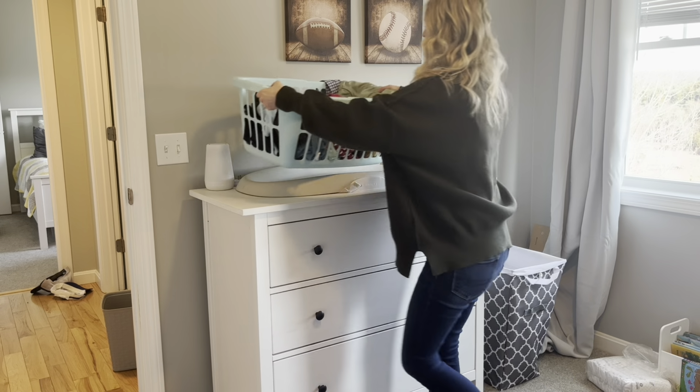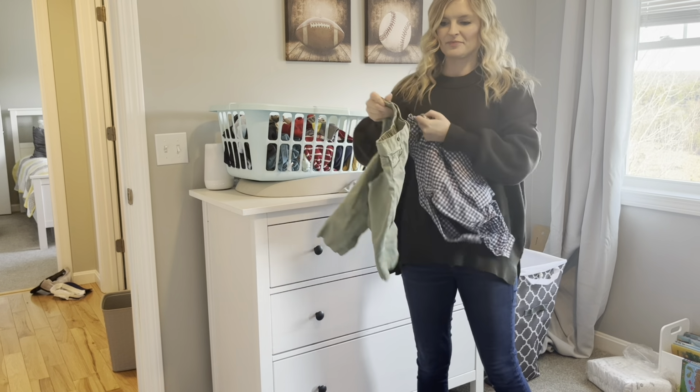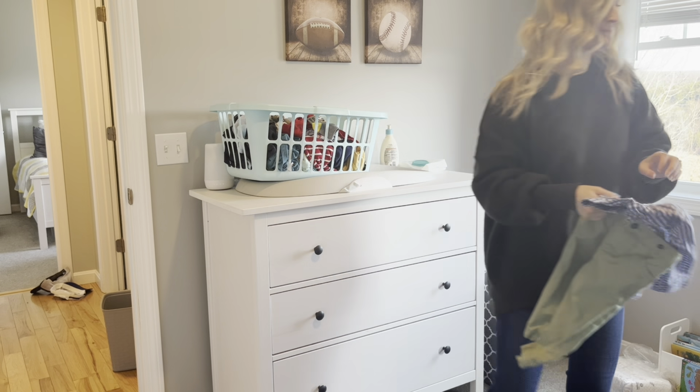Glad the bed is made. I did think that was going to take the majority of my video today, but I'm glad I was able to get through that pretty quickly. Now I'm in my son's room.